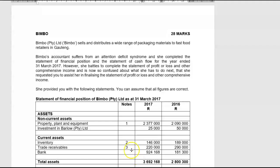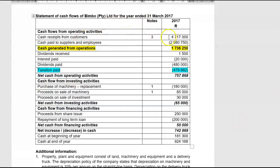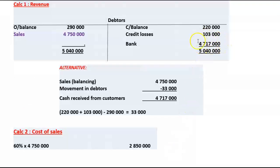And in our cash flow statement, we do have that figure. The cash received from customers was 4,717,000. So then in our debtors account, we can actually put in bank 4,717,000. If you've done the alternative, you would have said cash received from customers, which is given right here. And then we would have said, okay, well, now what is the movement in debtors? The movement in debtors we've already said is the 220,000 plus the 103,000 less the 290,000. So that gives us then 33,000. It's an increase in debtors, so therefore it's an outflow of cash. So then if I work backwards, my sales is going to be the balancing figure of 4,750,000.